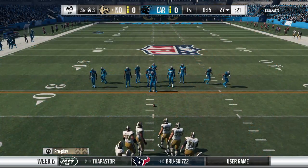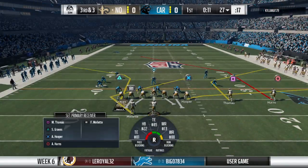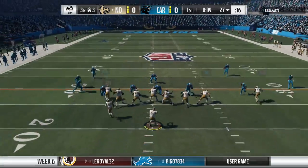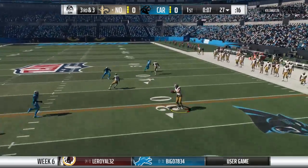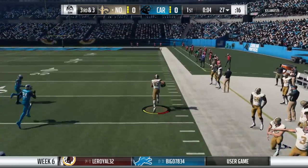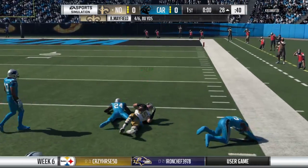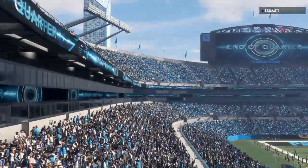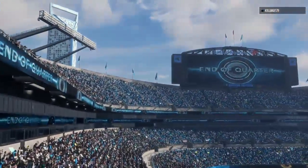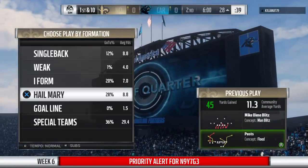And on 3rd and 3, they decided to go with a dime package. Yeah, 6 DBs. You're right, they've got 6 out there. They're going to look to throw. And finding the tight end, Hooper. And he takes it all the way down to the 28-yard line. A big play there on the catch and run. 45 yards.